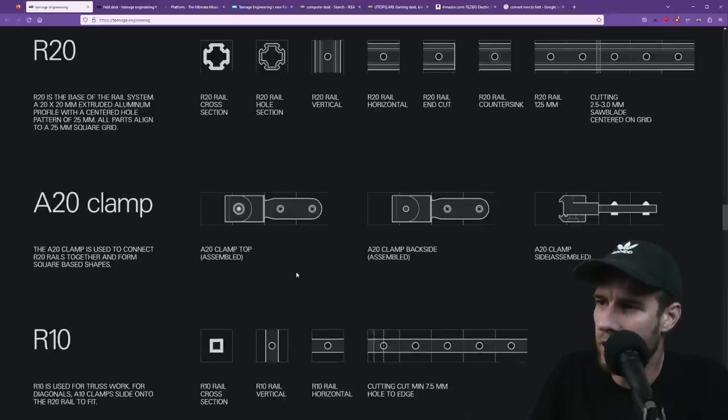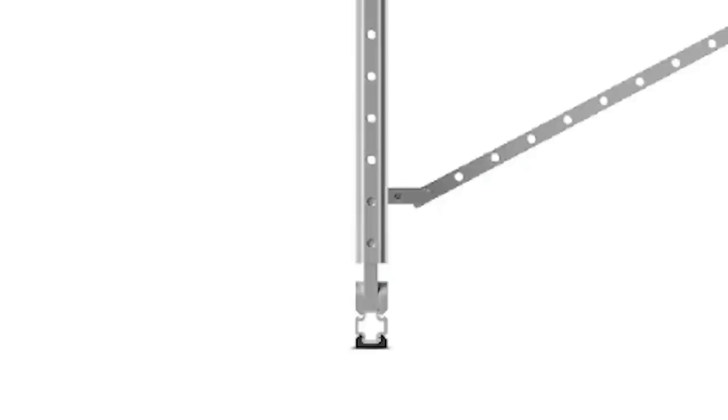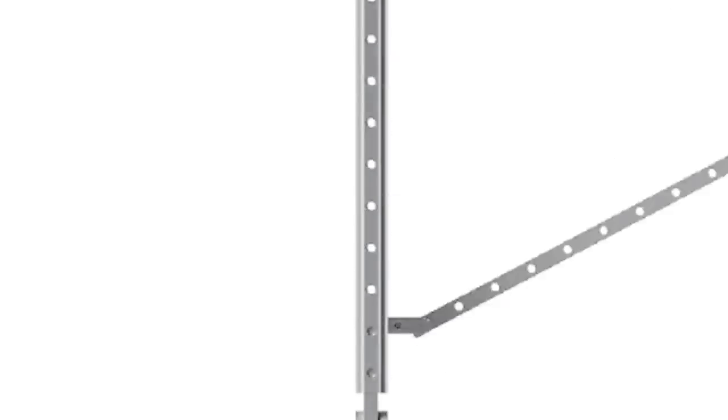I don't care. I don't care about the clamps. I don't care about the R20 rail system, R10, A10. You don't even have to name all this shit. One thing I do care about, though, is that this is an industrial standard 20 millimeter railing, which is basically the cheapest railing you can buy.